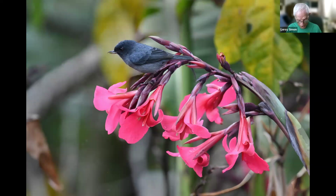This is a slaty flowerpiercer, and their bill is like a pair of scissors. And the birds get the nectar by cutting a hole in a flower down by the bottom where they can get at the nectar without going through the flower.